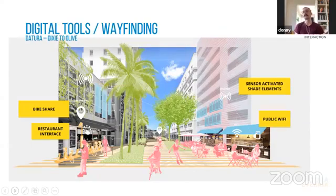There's also restaurant interfacing. More and more delivery for restaurants is happening by bike, and people more and more really enjoy walk-up windows and the ability to kind of grab and go food. So thinking about how the streetscape can accommodate that kind of commercial activity, which is very much a digital activity, creating spaces for people to queue or pick up foods, or even to order in the street.